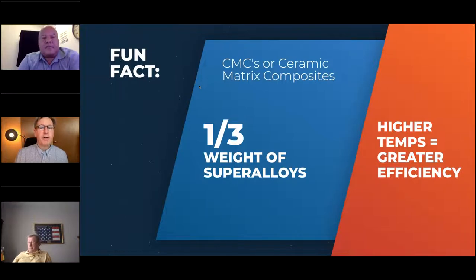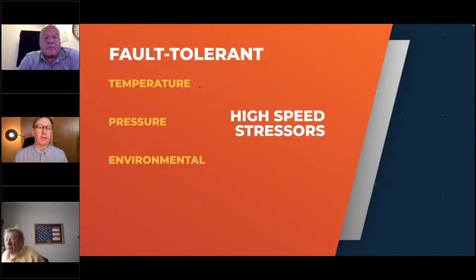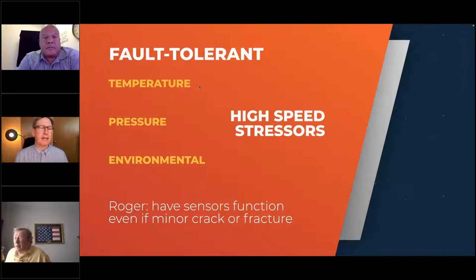A little sidebar here, fun fact: ceramics or CMCs, ceramic matrix composites, weigh about a third of the superalloys we've mentioned. They also have some unique properties when they're exposed to higher temperatures. The ability to have them take heat contributes to greater efficiency overall in the operation of something. So fault tolerant, well, what are the things that stress things that are moving at high speed? It's pressure, temperature, and there are some environmental issues that come up too.